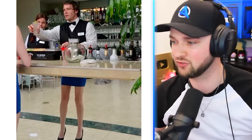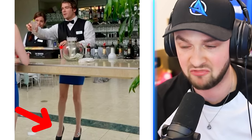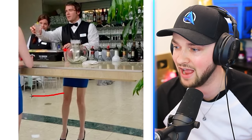Looks like this guy has got some very nice legs with some very high heels on. But these legs are actually the reflection of this woman in the mirror underneath the stand. This guy has no idea this picture's even being taken.